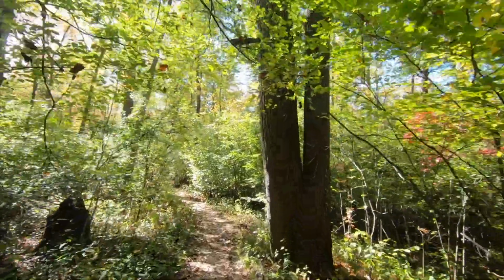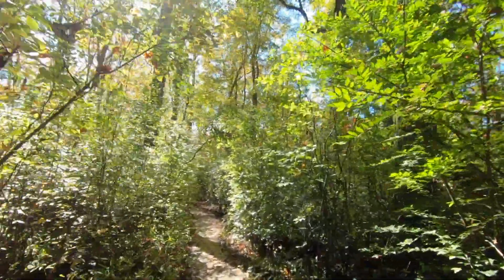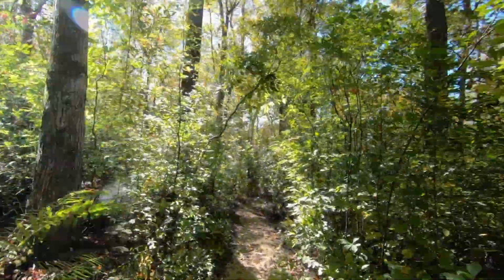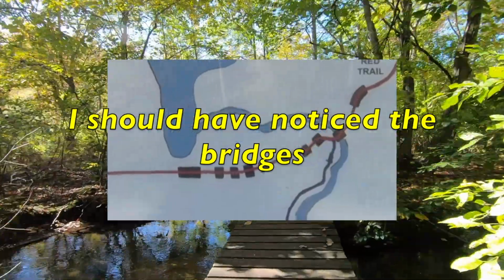This is really pretty. It's very low land, very wet. I suppose that's why they call it a swamp. There we go.